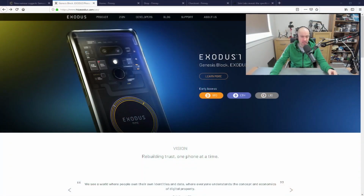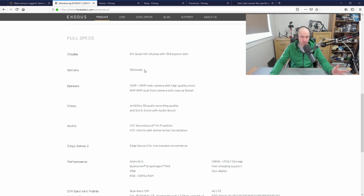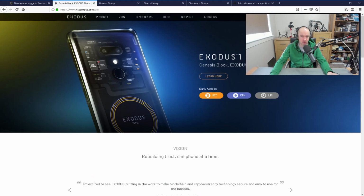A few weeks ago, I talked about the HTC Exodus One, and again, this was based on Android. You can buy this with Bitcoin, Ethereum, or Litecoin. You can't use fiat to buy this. Specs-wise, this was quite an interesting phone. It's a 2018 flagship phone. It's got a Snapdragon 845, 3,500 milliamp battery, and all that. It can record at 4K, and the audio looks good as well. So yeah, I talked about this a few weeks ago. I'm still in two minds as to whether this is something I would buy or not. But I think the Exodus One does look like a good option, if I'm honest.